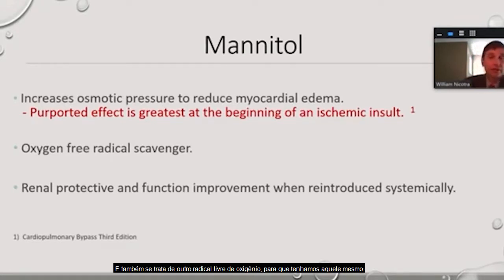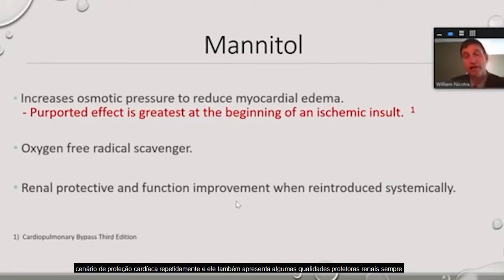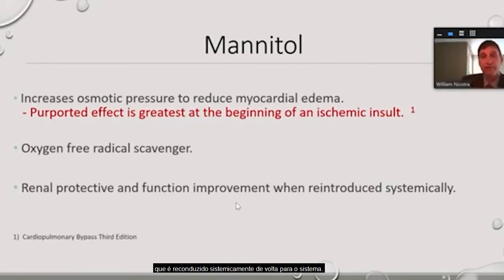And it's also another oxygen-free radical scavenger. So we have that same scenario of protecting the heart over and over. And it also has some renal protective qualities as well whenever it's reintroduced systemically back into the system.